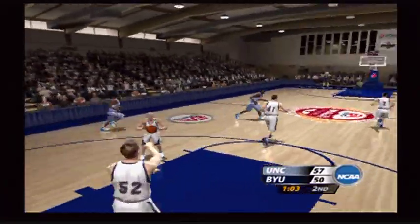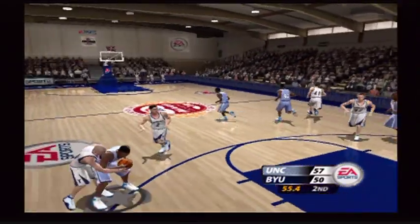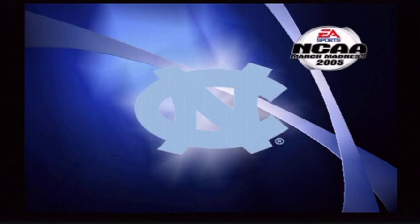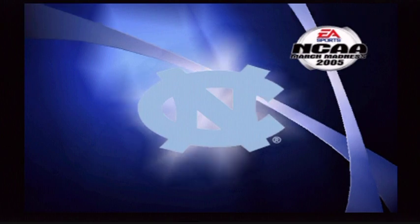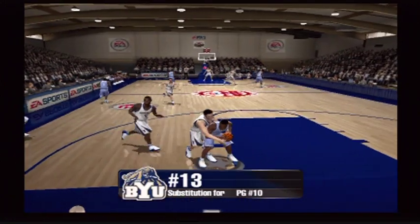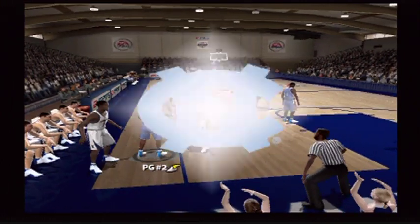Drives for the deuce. In and out. They'd like to get it inside to the low block. Unable to so far. Nice job of packing it in defensively. Yeah, really doing a great job packing it in. Then a great job of anticipating that lateral pass. Number two is whistled for the foul. That's a foul. Too much. That's a foul. Number 13 with the foul. Number one is called for the foul.